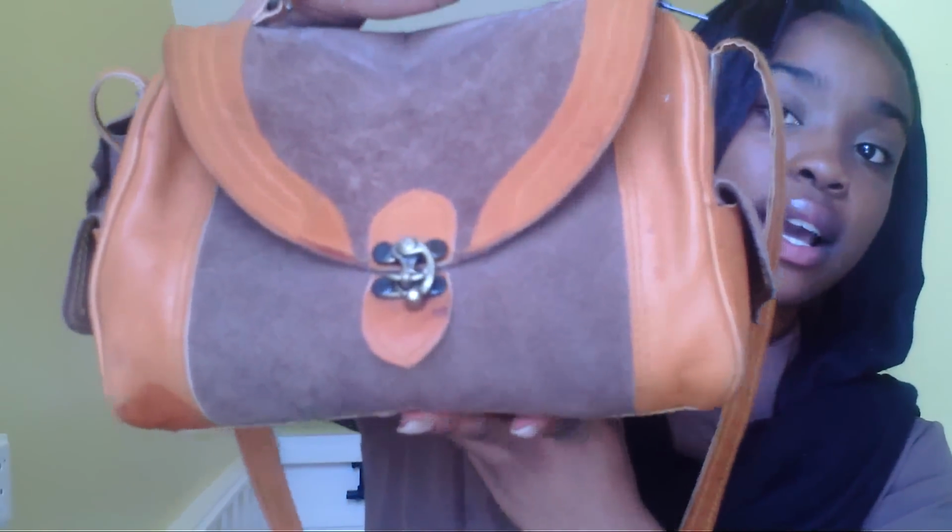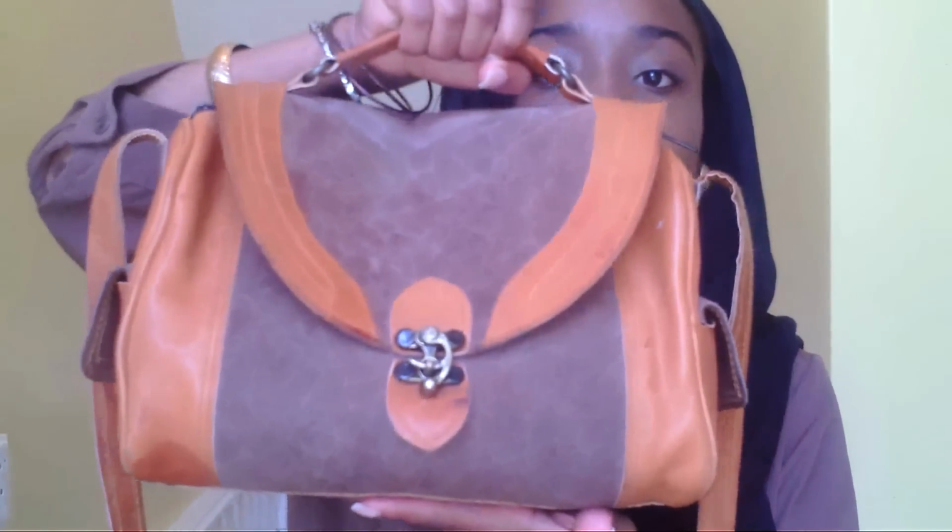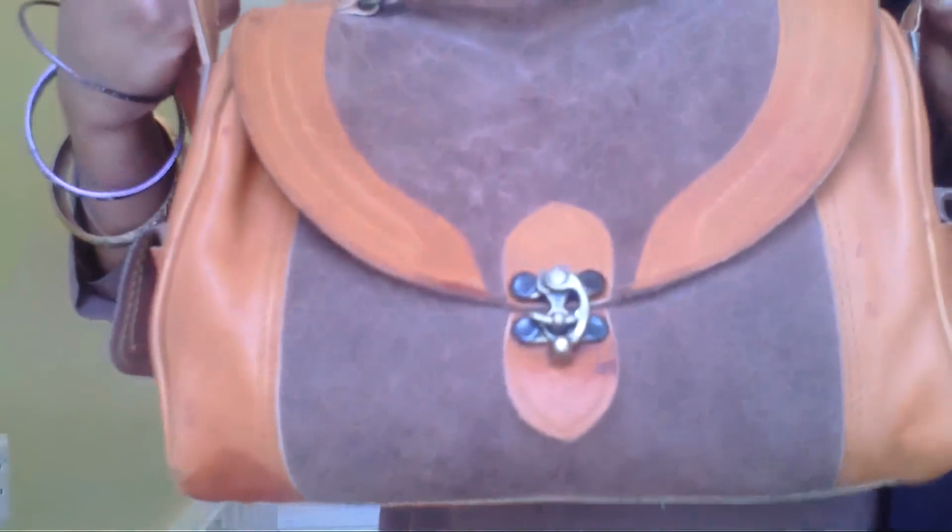This is my bag. Really love it. This is so cute. I love the little clasp. Y'all see that? Isn't that dope? It's so vintage, you know? Yeah, so I love it. You can carry it like this, or you can fold it over there. So let's get to what's inside.